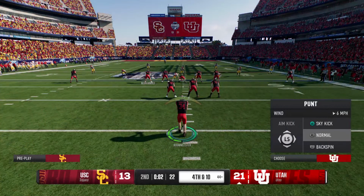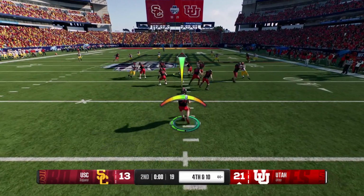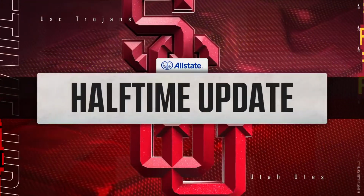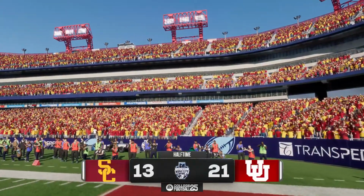And the Utes will try to pin them back with the punt. They'll have to punt for the first time this afternoon. He'll call for the fair catch here. We played 2 quarters here. Time to go to Kevin Connors in our halftime update.